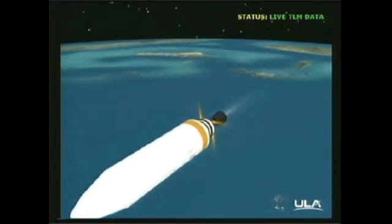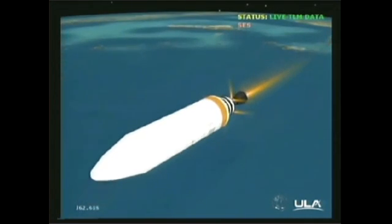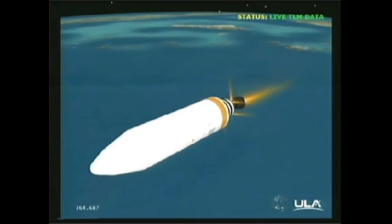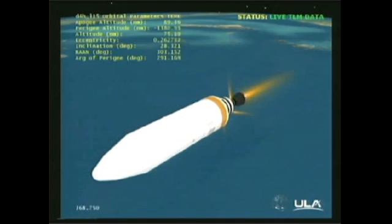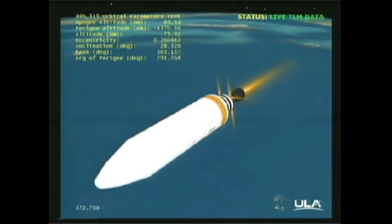And we have ignition. Ignition on the second stage. Second stage chamber pressure is rising. Good chamber pressure on the second stage. Recovering from the initial transient of the second stage ignition. Good stable burn. 6 minutes, 17 seconds in.